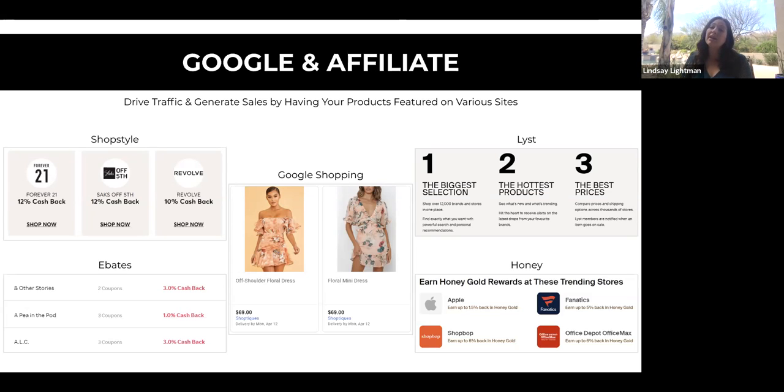Anybody who has a website through Shoptiques for their own website, we have started a program of listing your styles in Google to drive traffic to your direct site. There are a handful already in the program. If you're interested in being in the program, definitely reach out for more information.